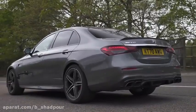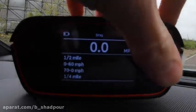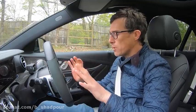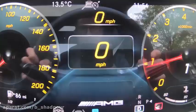What I'm going to do now is compare the cars 0 to 60 and standing quarter mile times. I'm going to start off in the Mercedes, got my specialist timing gear up here. The thing I love about this car is it's so easy to launch. As long as you're in any mode apart from comfort, it will launch. Left foot on the brake, floor the throttle, you're good to go. So let's do that.